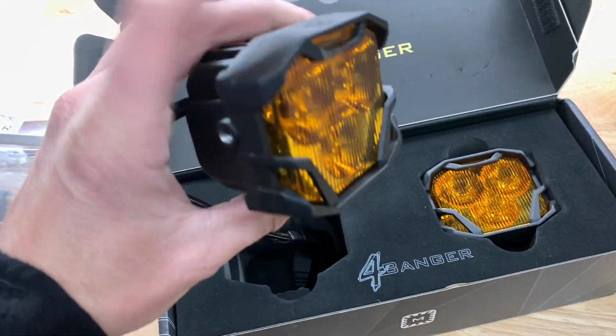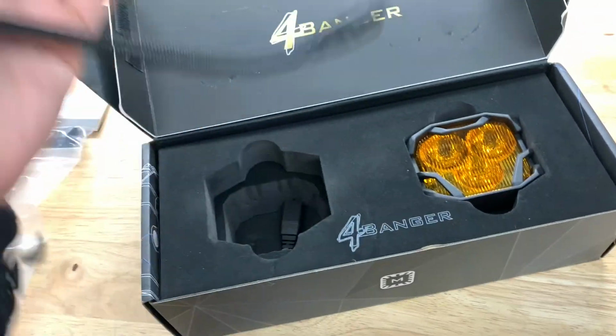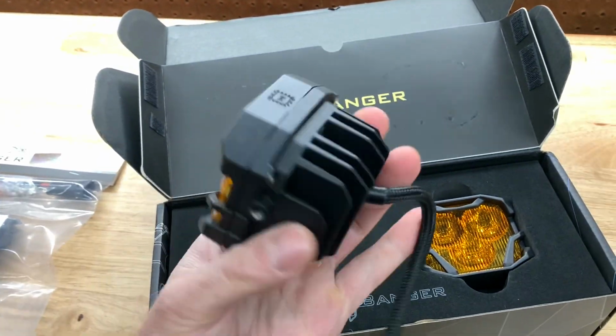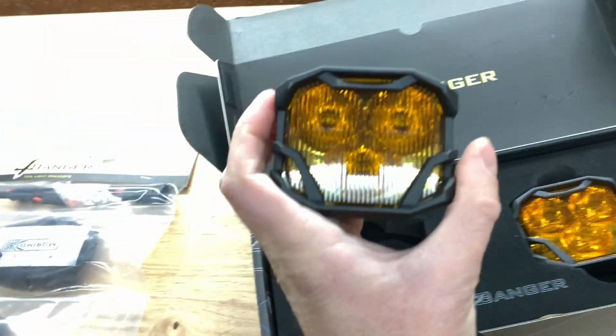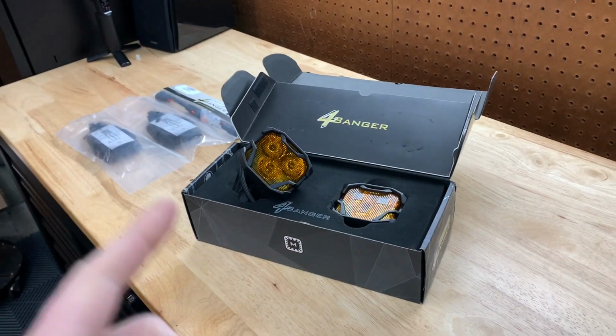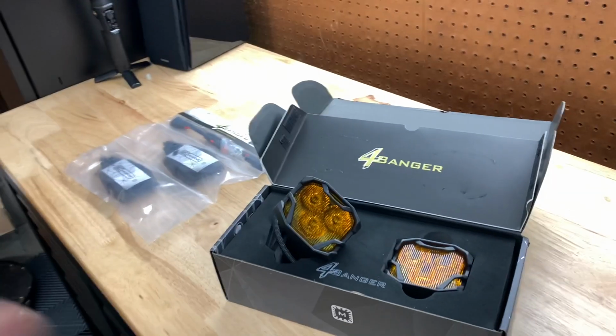So the construction of these, this is all metal. You know, it's not plastic or anything. The footprint of them is very, very small, so it can fit in a lot of different applications, as I mentioned, which is really, really nice. But before I pull the truck into the garage, I want to do a little comparison.